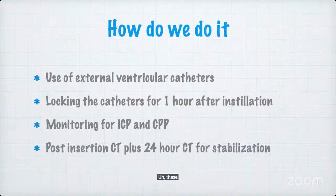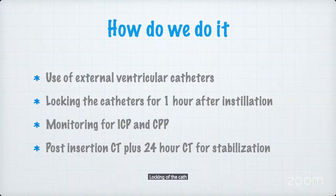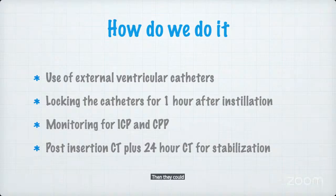These patients were also monitored for changes in ICP and CPP during the installation and during the locking of the catheter, for that 1 hour or 2 hours or 3 hours, as the case may be. And post insertion, they definitely did a CT, and if the clot size was stable, they could initiate treatment.